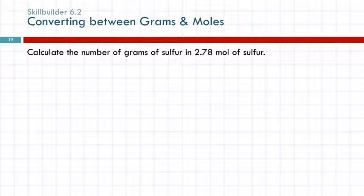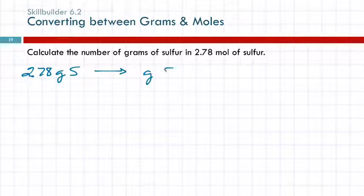Find the number of grams of sulfur in 2.78 moles of sulfur. So the last problem, we had grams, we wanted moles. This is the opposite. We've got moles and we want grams. So 2.78 moles of sulfur, and we want to find out how many grams of sulfur that is.